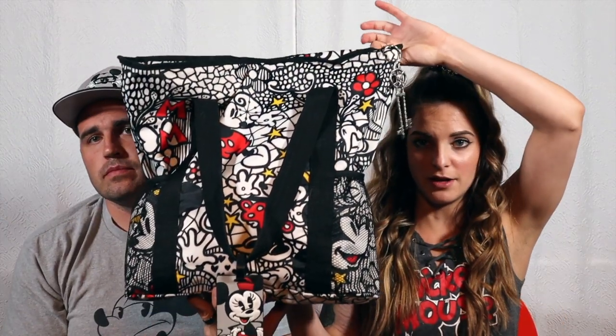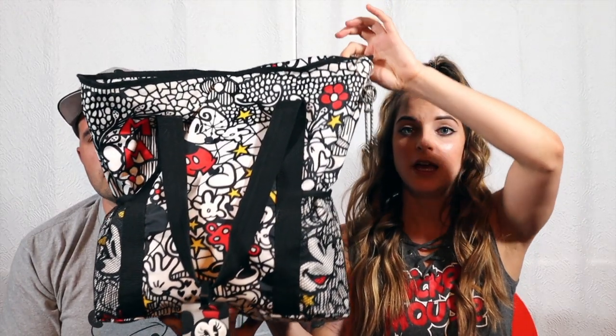And honestly, it is pretty big. I fit my cosmetics, my hair stuff, and when I say hair stuff, I mean my curling iron and my straightener as well into that bag. So that bag gets pretty heavy, but it fits quite a bit of stuff in there.